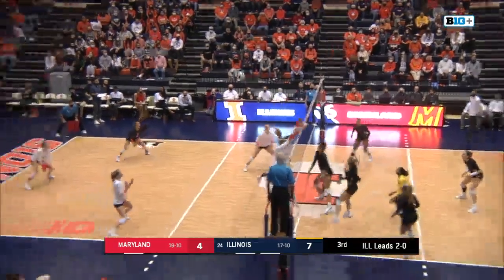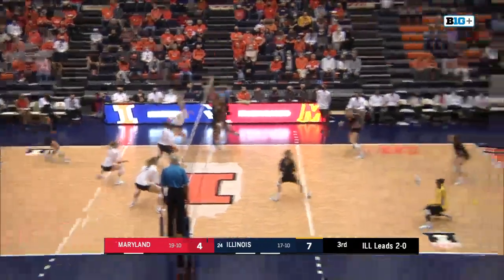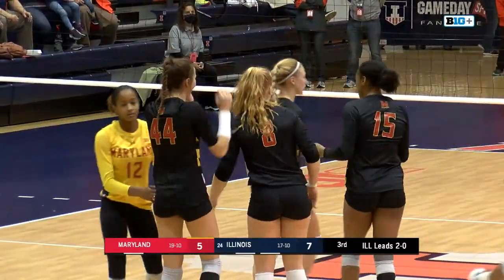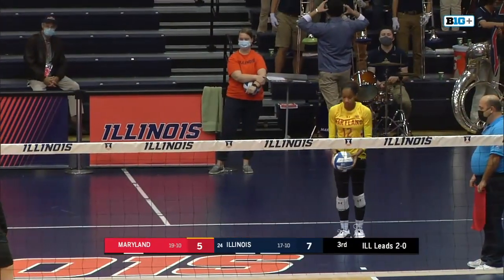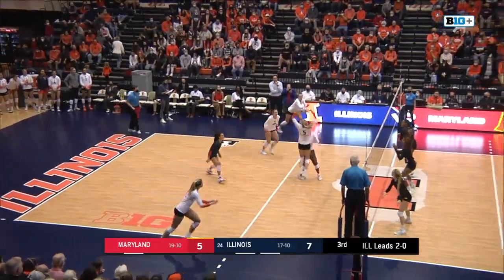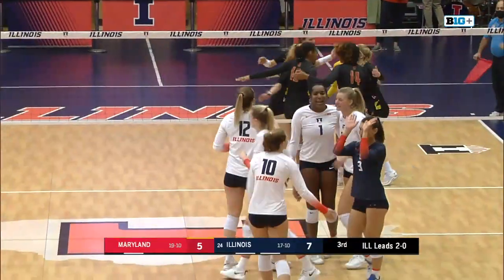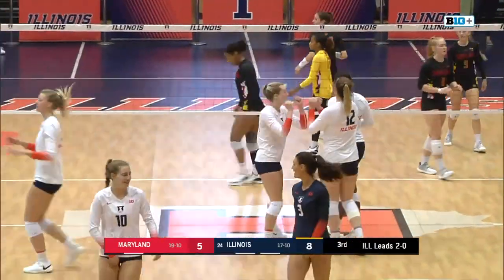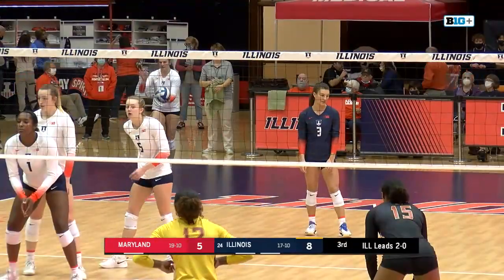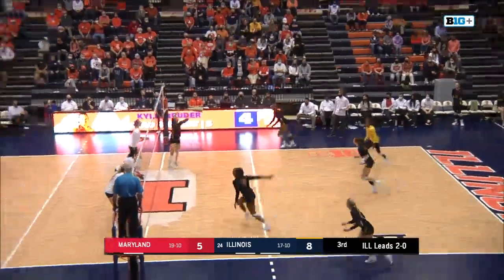Cooney puts it back. And now a swing by Nechiporica. And Illinois in system here for Raina Terry. Terry off the touch. No touch. She actually set the ball up into the block and covered her own play. Cooney. Actually, that was Dowler. Dowler was front row as a setter. It was a trap play. Illinois might have been better off not blocking. And her final home match at 7 on Friday.